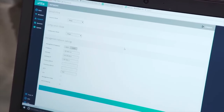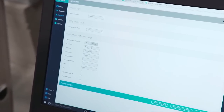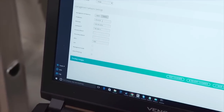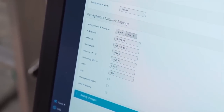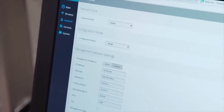So now what we need to do is we have to configure it with a static IP address that is on the same subnet as the rest of our network. So let's make it that. And configuration mode is simple. We actually have to change almost none of the settings on this bad boy to get it up and running, which is very, very cool.